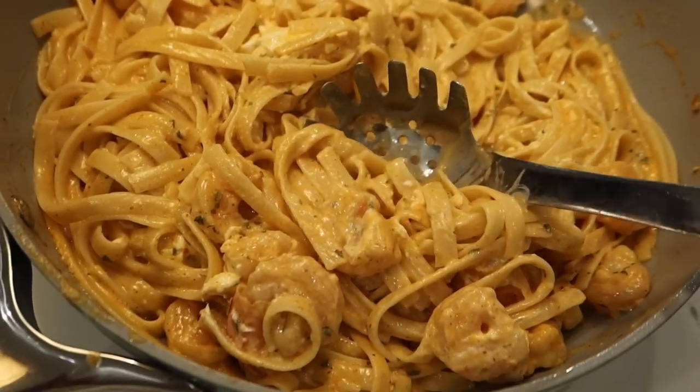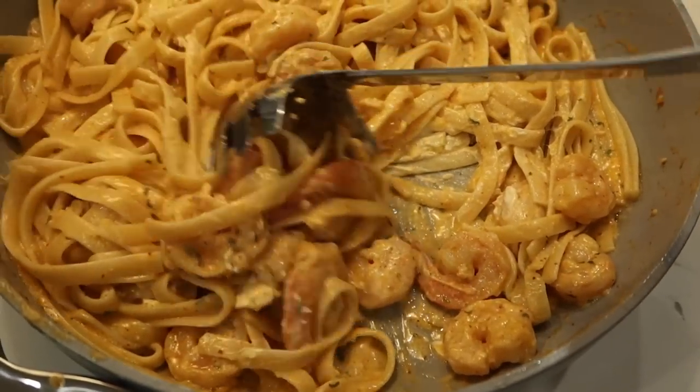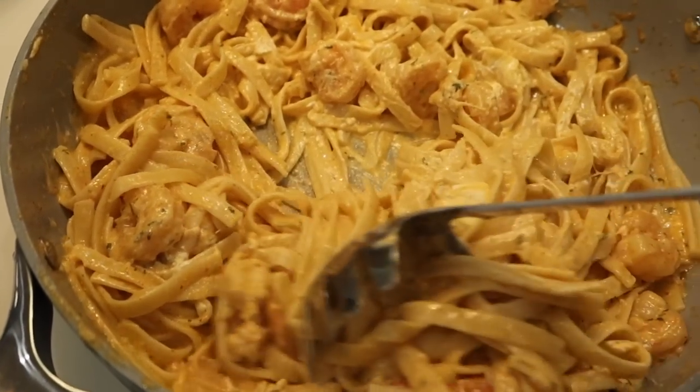So the recipe did not call for cream cheese, but I added a little bit in here at the end just to add some creaminess, but I'll link the recipe below.